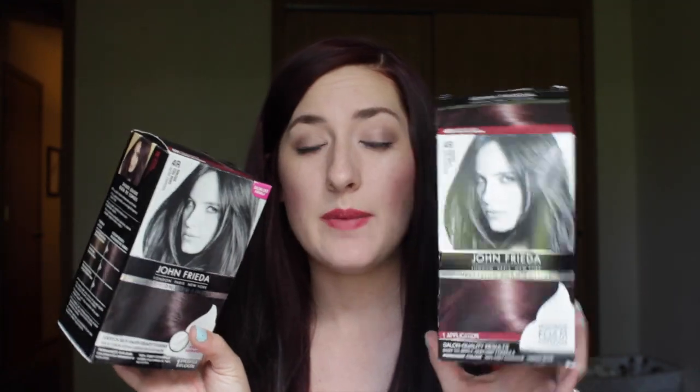Alright, next up are hair care products. So the first thing, I have 2 boxes of this dye. This is the John Frieda 4R Dark Red Brown. These are the ones that are foaming. I like these way better than most of the other dyes that I've tried in the past. I dyed my hair right after my last Empties video and then again just a couple days ago. So I really like these. I will keep repurchasing them and there's usually really good sales for them at CVS.